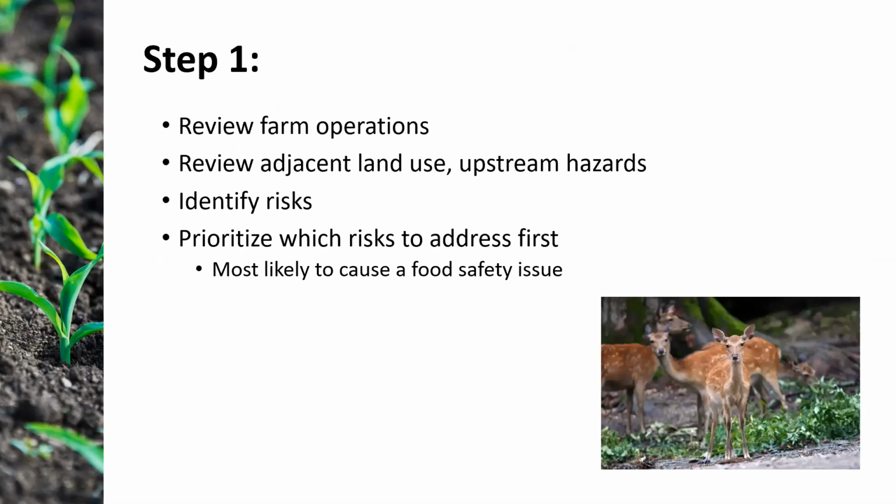In the first step of putting together a farm food safety plan, you want to review your farm operations and really pay attention to those, identify what the risks are, review any adjacent land use, and especially if you're using surface water, any upstream hazards that might be in place. So basically just going through and identifying all your risks. And then after you've identified your risks, you want to prioritize which ones are most likely to cause a food safety issue so that you can begin to address those first.